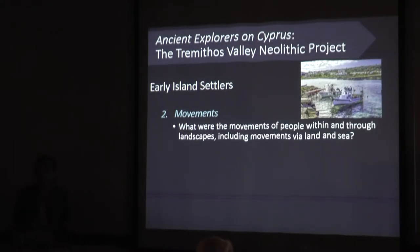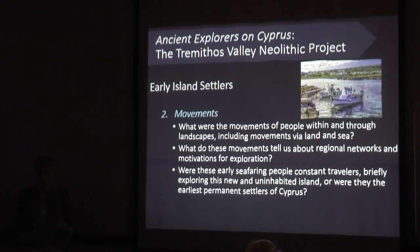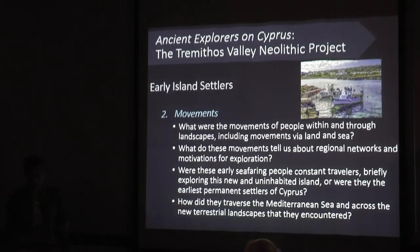What can we say about movements, both within and through these landscapes? So where were people settling, per se, and where were they not? How do these movements relate to land and sea? So can we also talk about sea movements around the coast of the island, for example? What do these movements tell us about larger regional networks and motivations for exploration? So how do we connect this back to the mainland specifically? And were these early seafarers constant travelers, maybe briefly setting foot on Cyprus and then leaving again? Or were they relatively permanent from the outset? And how did they get across the Mediterranean Sea, thinking specifically about watercraft?